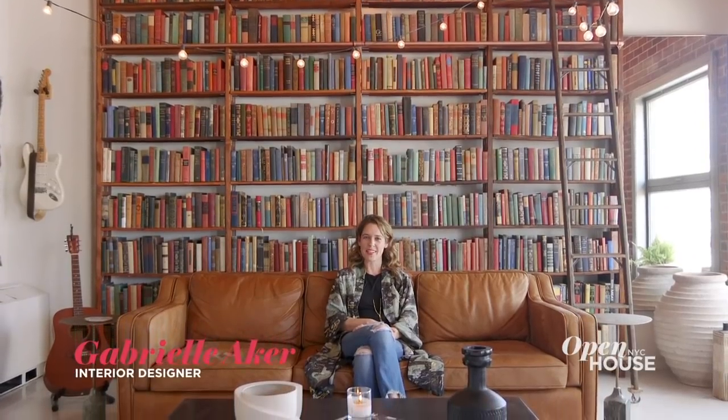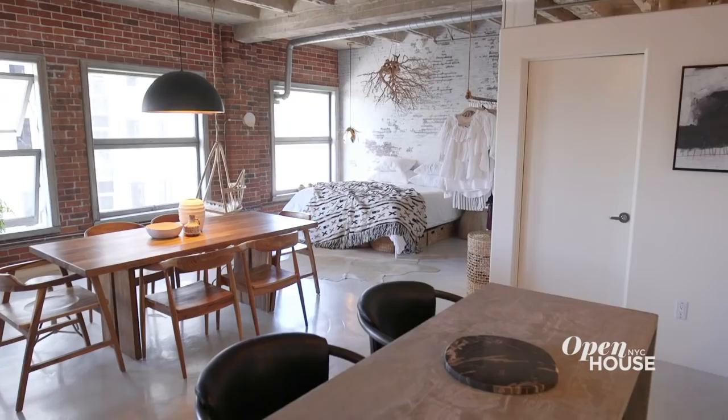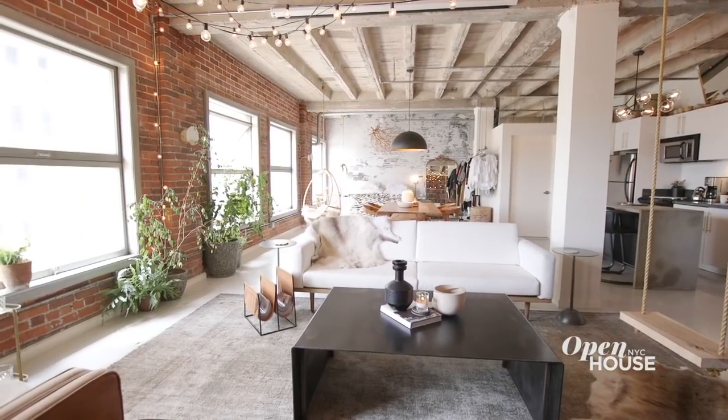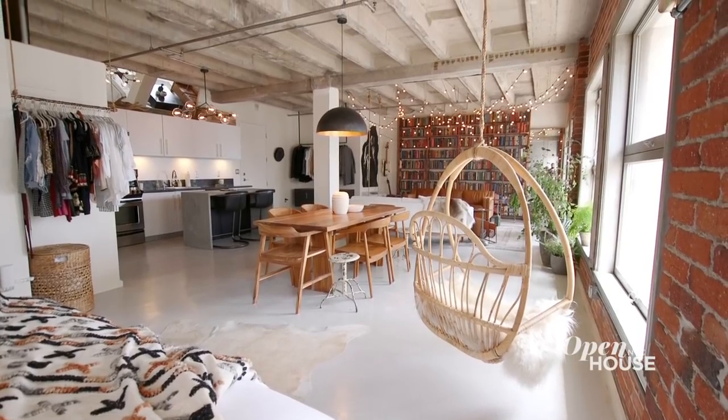Hi, I'm Gabrielle, principal at O Beauty Interiors, and this is my magical loft. Welcome. This home was a labor of love by my husband and I. Our loft is 886 square feet of gorgeous natural light. For some, designing a loft could be very daunting, but for me, I was very excited about the challenge.